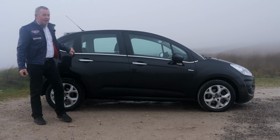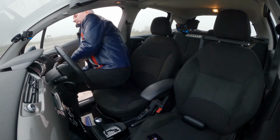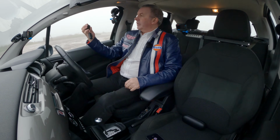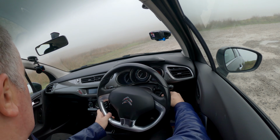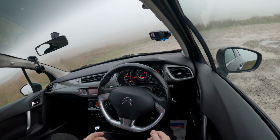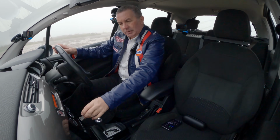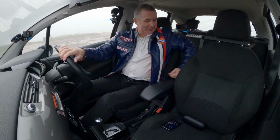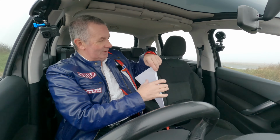I'll just take you for a ride in it and get the heater on. So we've got the 2 keys, proper blade, proper ignition lock, foot on the brake, car starts. Just turn. It's a bit cold up here, so got the heater on full blast.